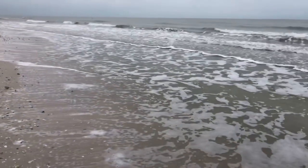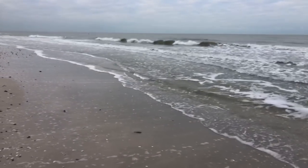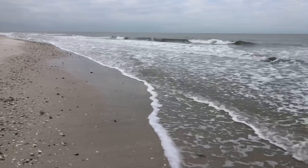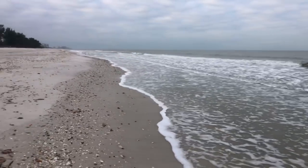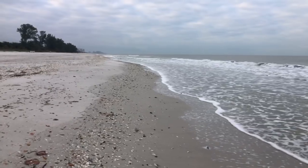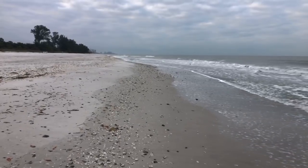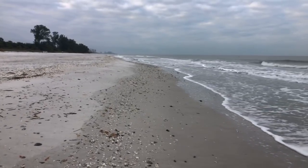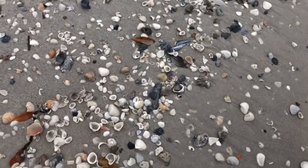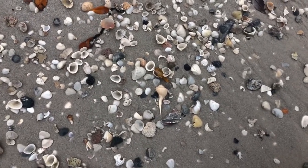Very, very overcast here though this morning. Definitely looks like winter right now. Definitely has that winter look. I'd love to find a nice ground conch shell.